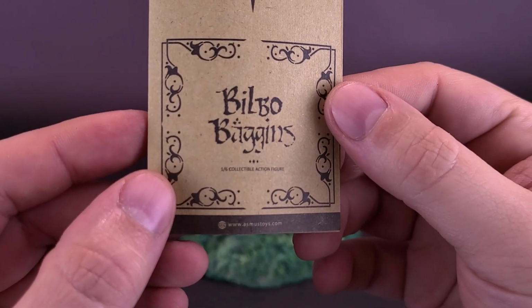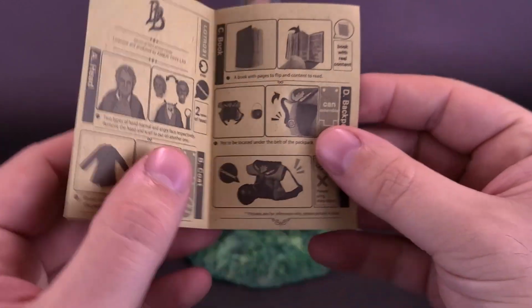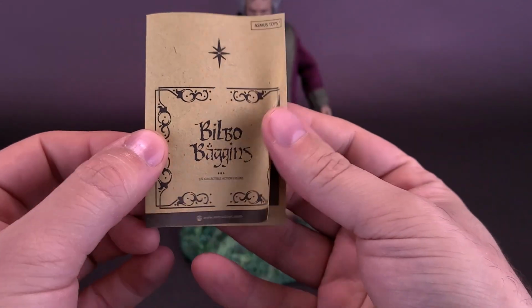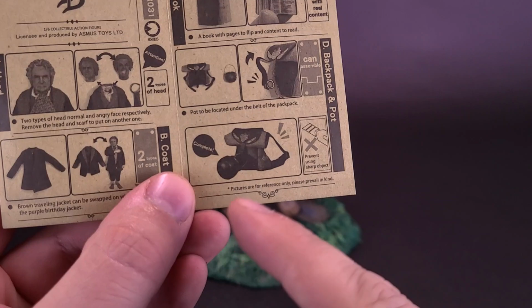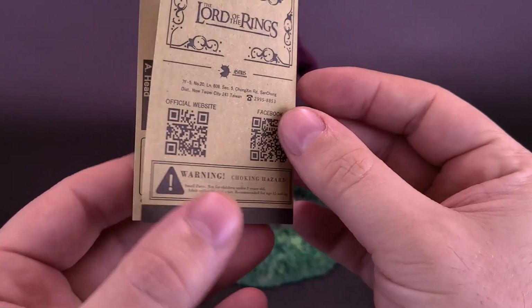On the front it says Bilbo Baggins, 1/6 scale collectible action figure, Asmus Toys, of course, up the top corner. This actually, by the way, was flipped the other way around, but I closed it like this so it looked more like a newspaper, or again, like an old parchment paper. On the inside, it shows you all the things about changing out the various head sculpts, changing out the different jackets, how to attach things onto his backpack, and of course all the other accessories that come included with it as well.